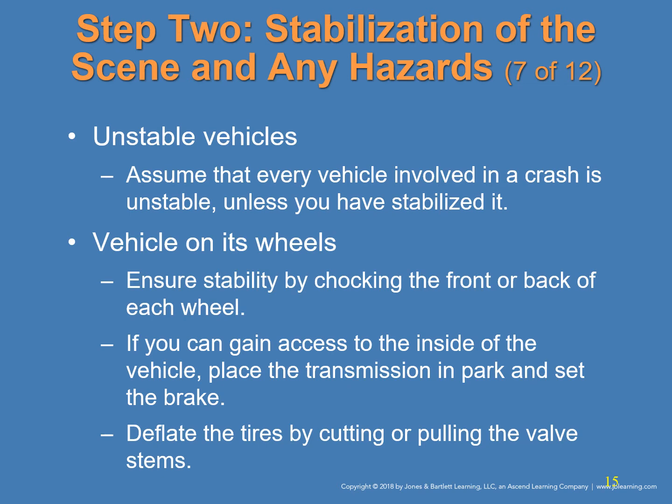Unstable vehicles. Assume that every vehicle involved in a crash is unstable unless you have manually stabilized it. Vehicle on its wheels. Ensure stability by chalking the front or back of each wheel with hubcaps or pieces of wood. If you can gain access to the inside of the vehicle, place the transmission in park and set the parking brake to prevent the vehicle from moving.